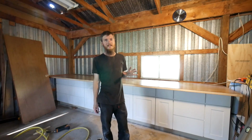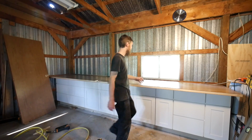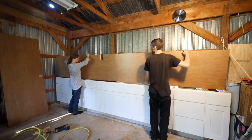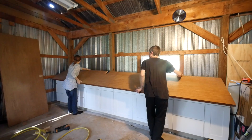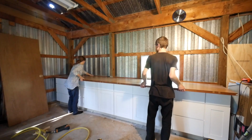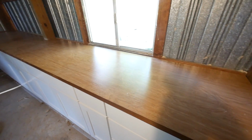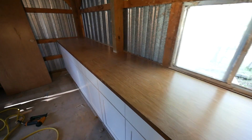Guys, this project is getting amazing. So I'm ready to flip this countertop over and hope it goes in okay. Luckily it's light. Careful. You guys got to see this counter. Check this out, guys. You wouldn't even know this was doors. Just junk doors that we were going to throw away.